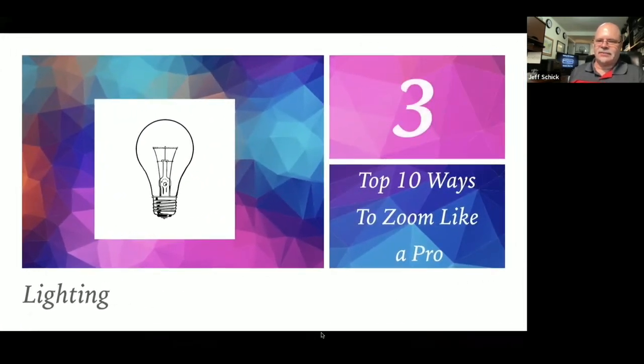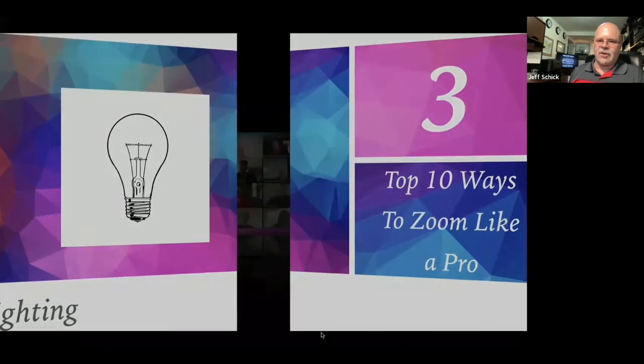Number 3, lighting. We're going back to our picture of the Queen's Chamber of Commerce Zoom once again, so they don't get myself in trouble. We're not doing this to pick on anybody. We're doing this as an educational thing, that we're helping folks learn about lighting.